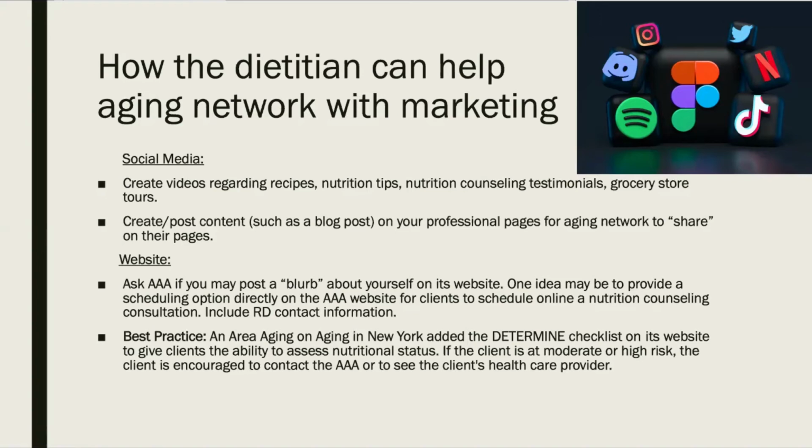One area agency on aging in New York added the Determine checklist on its website to give clients the ability to assess their own nutritional status. If the client is at moderate or high risk, the client is encouraged to contact the AAA or to see the client's healthcare provider.